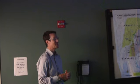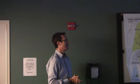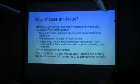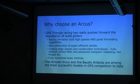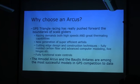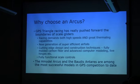So, like I said, I think it's just a great time to be in modeling right now. And another reason I chose the airplane is based on its results. The Arcus and one other aircraft, the Untitled, made by a company called Ballast, seem to, to date, be the most successful aircraft. Between the two, I was on the fence for a while, and I went with the Arcus because I like the way it looks better.